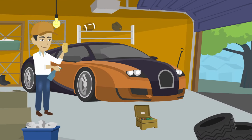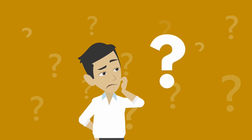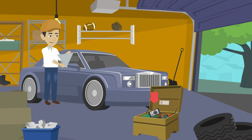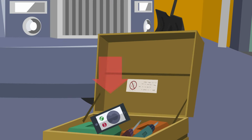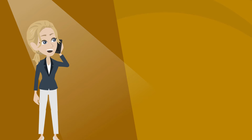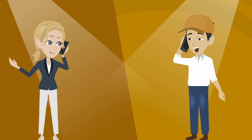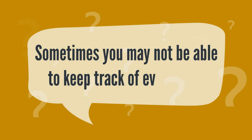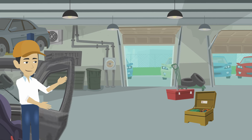We understand that being a window tinter and running a business simultaneously can be daunting. Sometimes you're in the middle of tinting windows and the phone rings nonstop, customers asking for quotes or looking to book you in. Being a one-person show can be a bit stressful, and sometimes you may not be able to keep track of everything. Tint Bolt by S3 Tint is the solution for you.